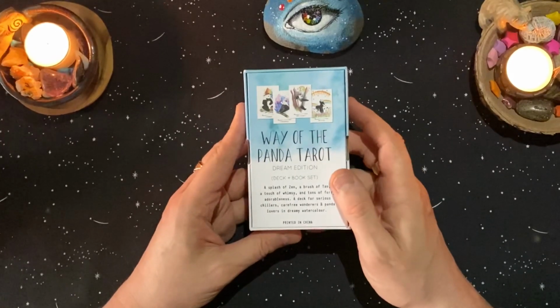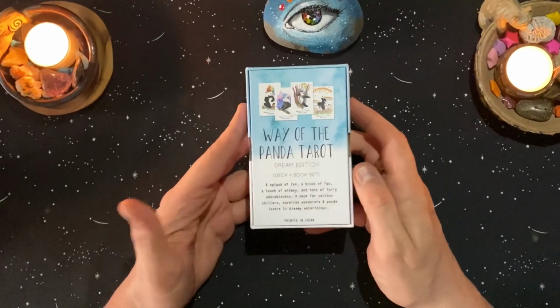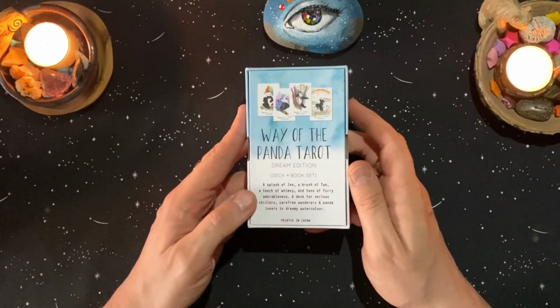So this is the Dream Edition. I'm not quite sure if there are other editions. And it says a deck and book set. So, you know, it does have a book. So I didn't bother buying the additional book.